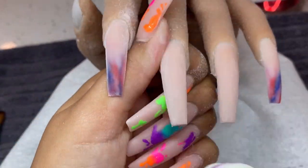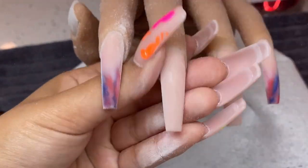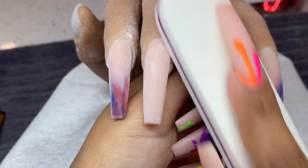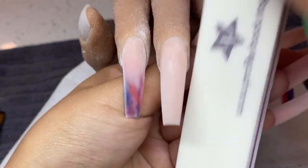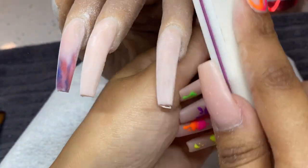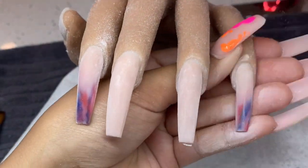You want to make sure you buff the surface of the nail for your nail art application. A lot of the time I won't buff if I'm just top coating, but to ensure a very smooth application for the next step, I do recommend you guys buff the nails, make sure they're nice and smooth.